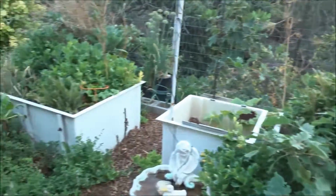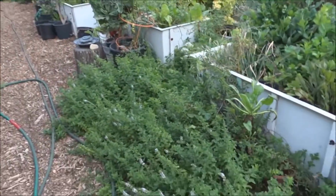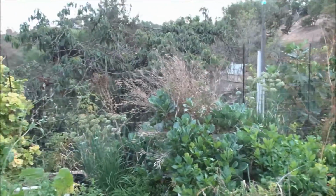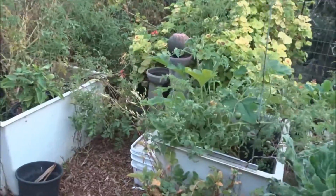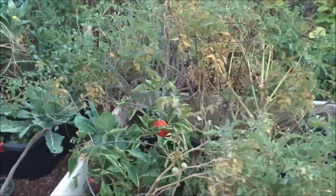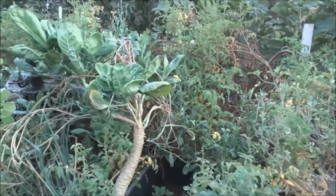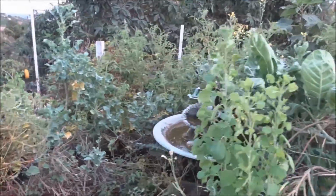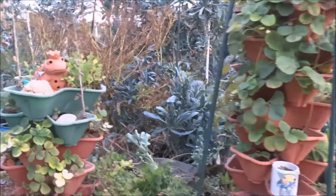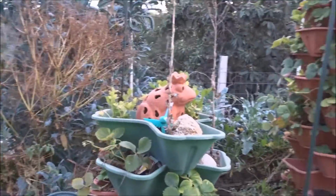This is my garden in the fall. Everything is green. The only things you see that are brown, that's just seeds. These plants have gone to seed. Look at this. I've got squash growing in there, and tomatoes, and bell peppers, and collard, and Swiss chard, and broccoli, and mint, strawberries, kale. I don't even know. I've got so much in there.